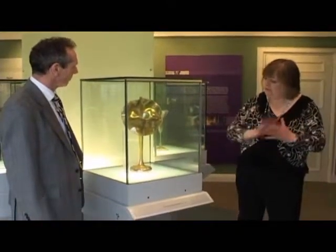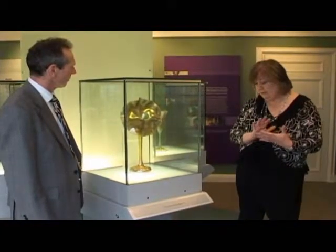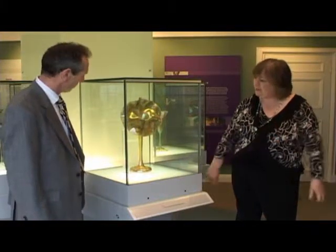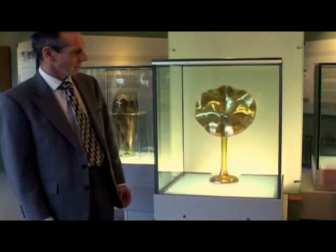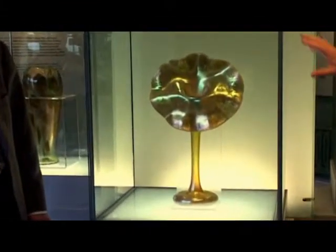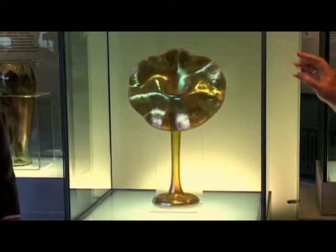Like the other flower form, it is based on a flower, in this case a Jack in the Pulpit, which is a wildflower that's found in America, although I must say I've never actually seen one. And if you think of the top of the flower form vase we've just been looking at, if you pulled one of the edges downwards, you would get a similar form to what we have of this very beautiful iridescent Jack in the Pulpit flower form vase.